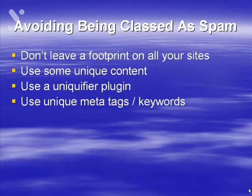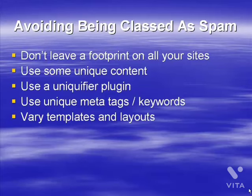If you make sure that every page, every website has unique meta tags, keywords and title, you're going to have to use an All in One SEO plugin or Platinum SEO plugin for this. If you have a unique set of meta tags and keywords, then again that's going to help, because a lot of spam sites just use the same title on every page, the same meta tags and the same meta keywords. So again, that's going to help you remove yourself from being a spam site.